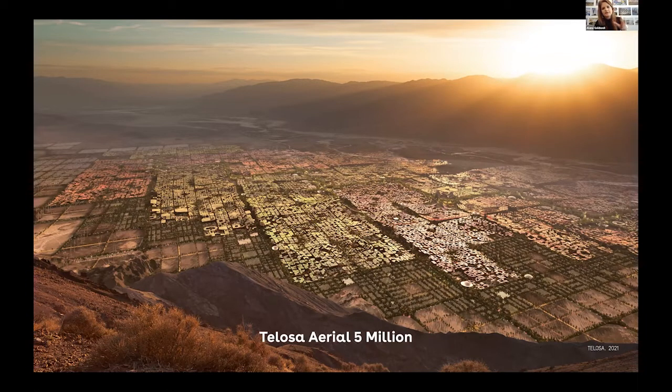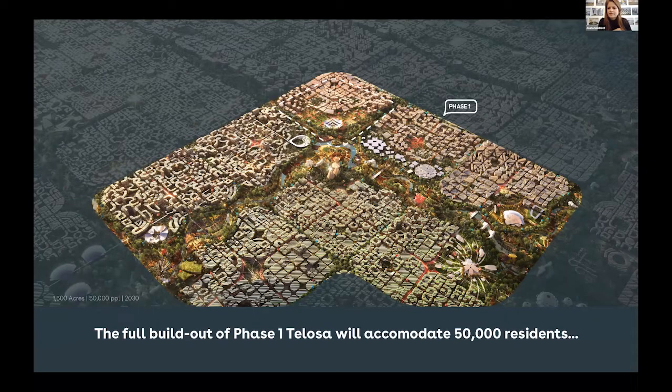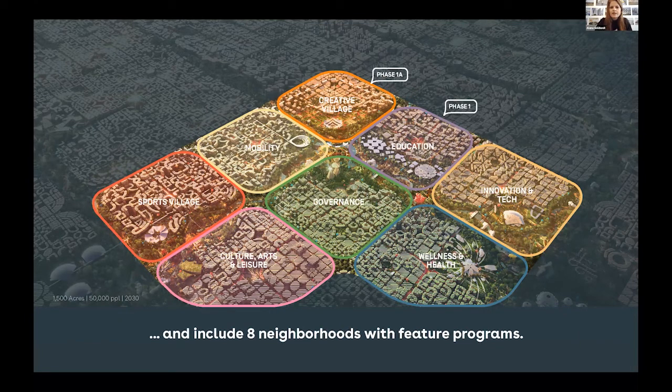And if I were just to zoom into phase 1, which is the first phase for 50,000 residents, you'll see that it's composed of many different districts. Each district focuses on a different program. There's the Creative Village, which is all about the celebration of music. There's the Mobility Village, which is about how all the autonomous vehicles are created, made, and dispersed throughout the city. The Education Village, an area for governance, innovation, and sports.